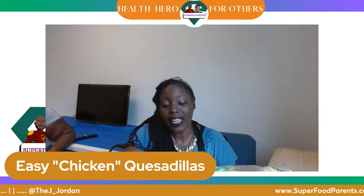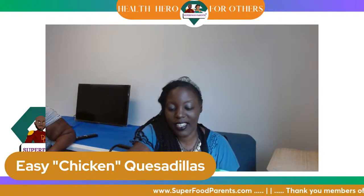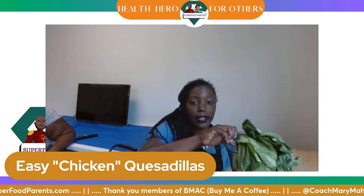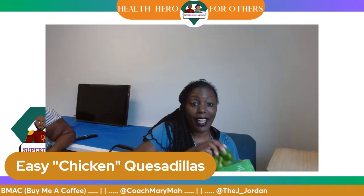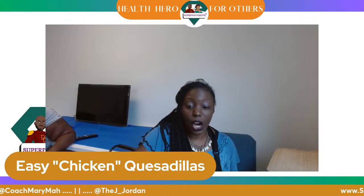Currently, I am pouring mushrooms into a container because we may or may not use these mushrooms today with our chicken quesadillas. Now, personally, I am animal free. That's my lifestyle. That's my diet. So I'm collecting all of my whole foods here. There's some bok choy, an orange pepper, a green pepper, and I've also got some onions and garlic.